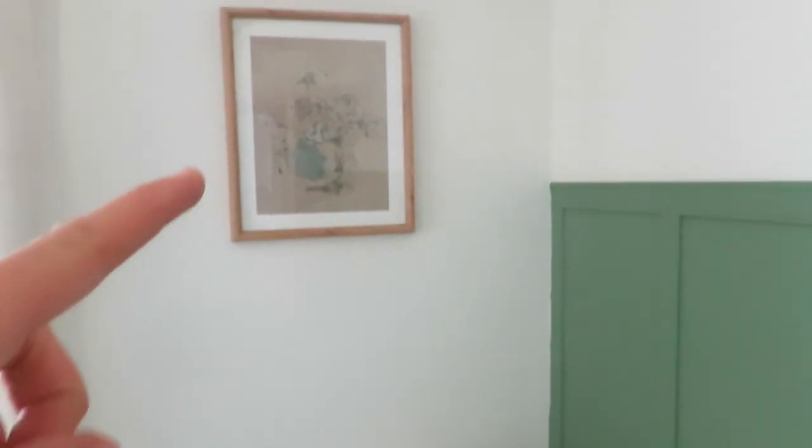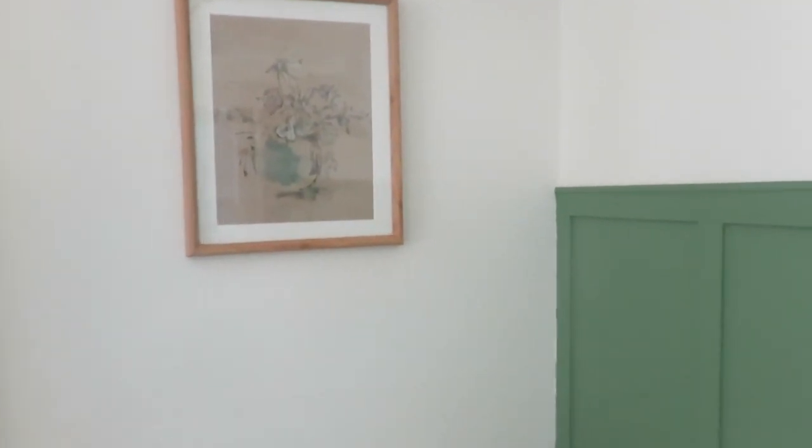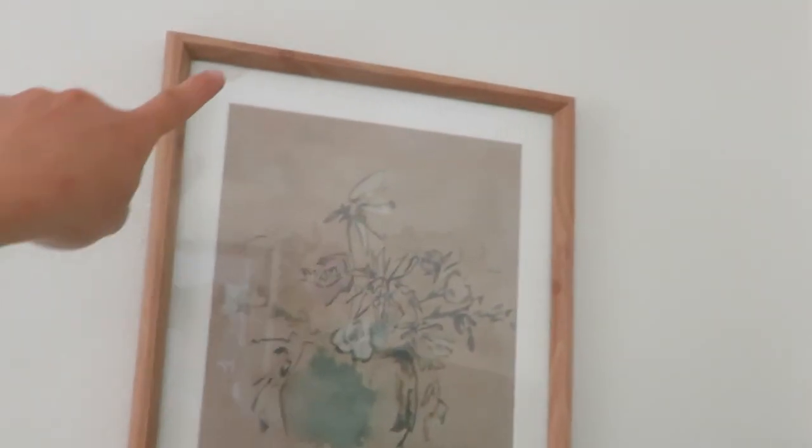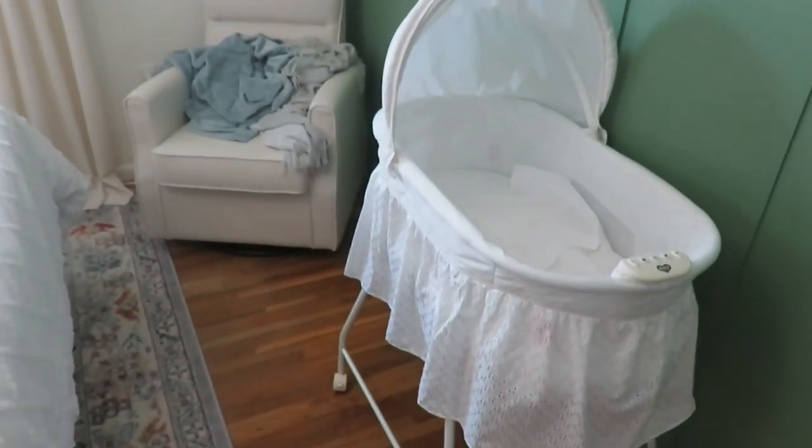Okay, so above the rocking chair, and yes, there's a pile of blankets there, I put this print. I actually found it at our local bin store. They just gave it to me. The reason they gave it to me is because there is a little wet mark right there, but I decided just to leave it. I think it matches the wall really well. Here's the bassinet where that will be.